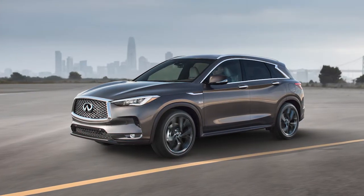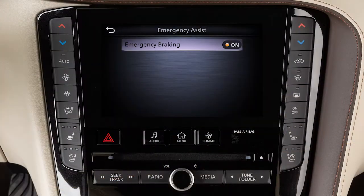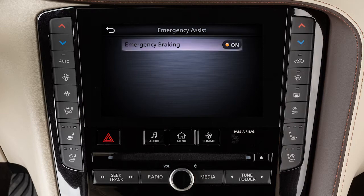The system operates at speeds above approximately 5 kilometers per hour. Perform the following steps to turn the system on or off. Press the menu button on the control panel. Touch the driver assistance key. Now, touch the emergency assist key. Then, touch emergency braking to toggle the system on or off.